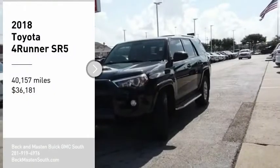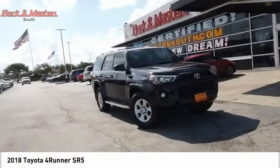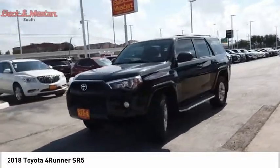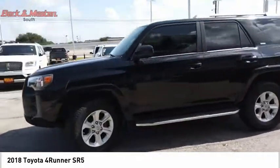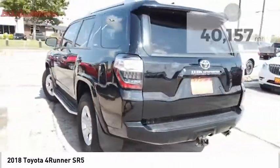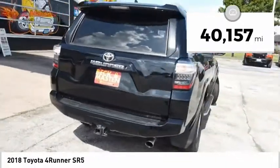Make a great choice today with the 2018 4Runner. 4Runner durability is unbeatable. There are more 4Runners on the road today than any other midsize SUV, and it is priced below $40,000. This vehicle has less than 45,000 miles.